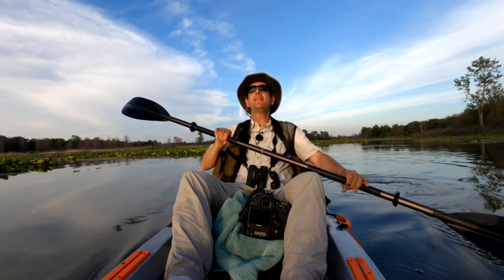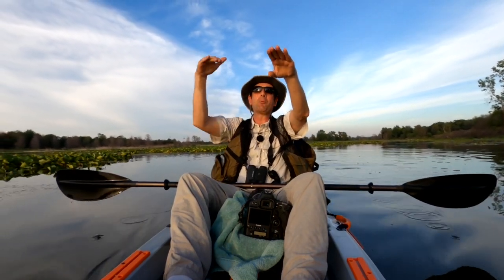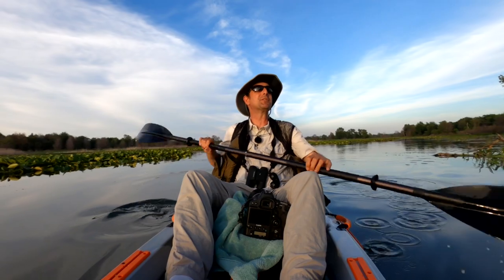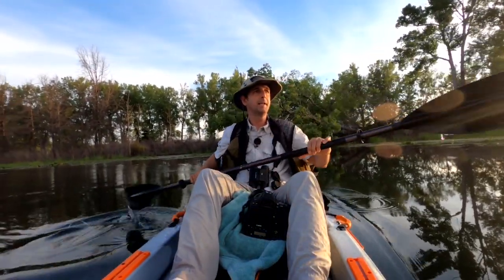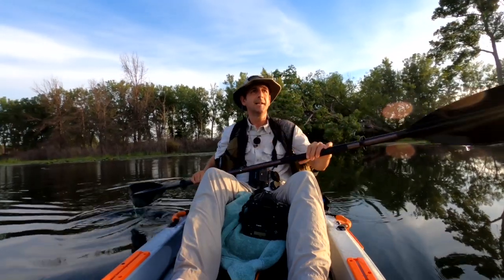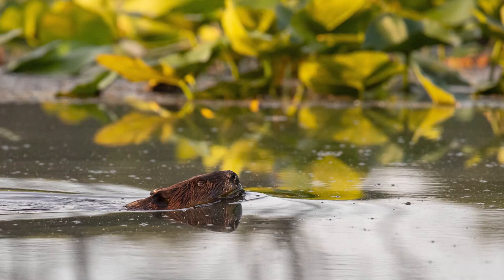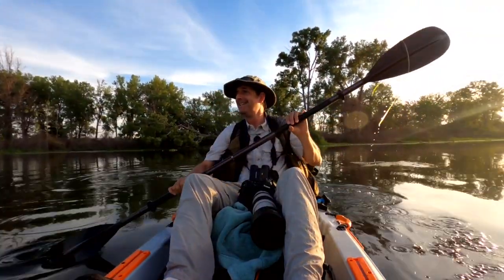Oh, that was cool. I was just watching this dragonfly, and this purple martin came right down and grabbed the dragonfly right out of midair. Wow, that martin was quick. That dragonfly, never saw him. I got a beaver right in front of me. Oh, he just slapped his tail at me.